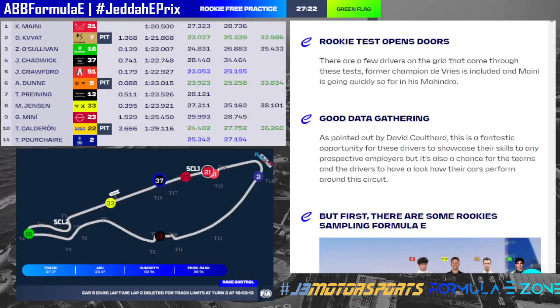And nicely, Theo Pourchaire out on track for the first time as well. Had a bit of a year in the wilderness last year after winning the 2023 Formula 2 Championship with ART. A Formula 1 seat didn't come his way, and he sat wondering where his next steps in single-seater racing are going to be. There's a good possibility, if things go well, that maybe a Formula E seat could be on the cards in the future.